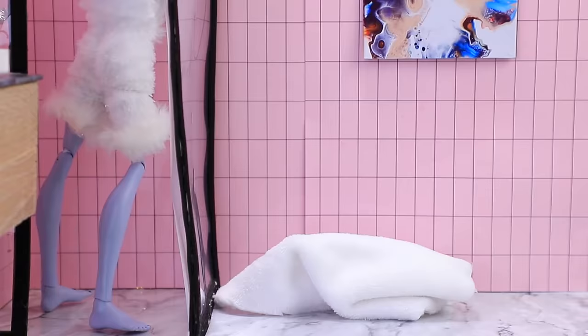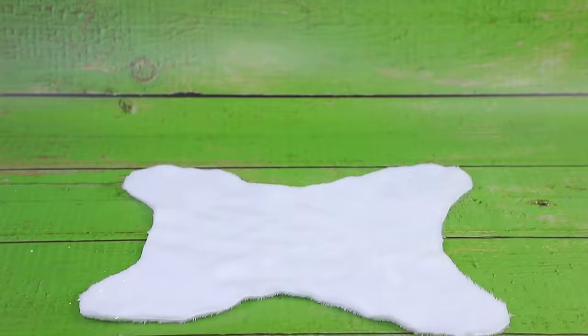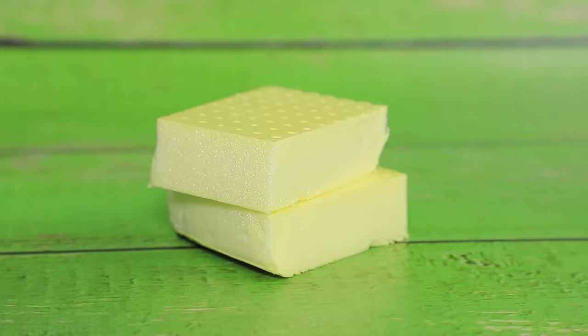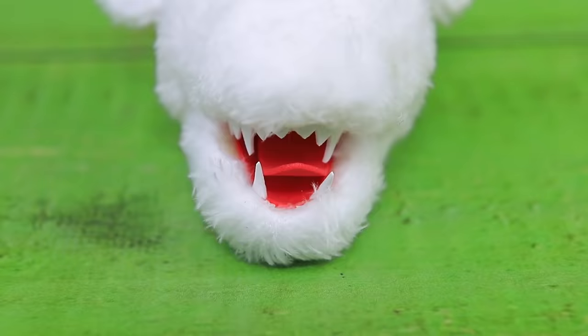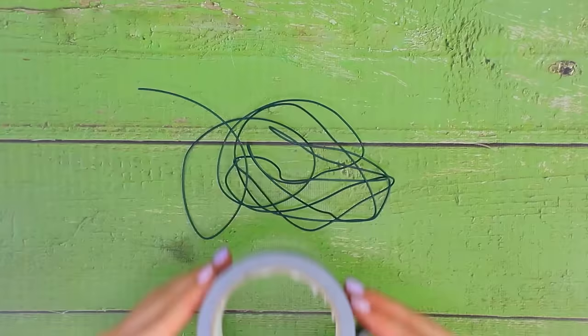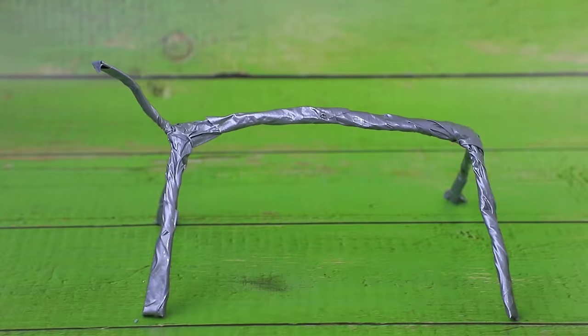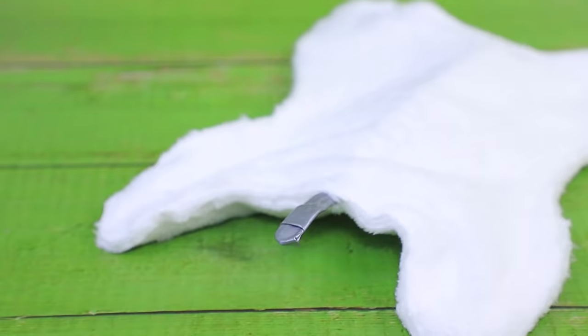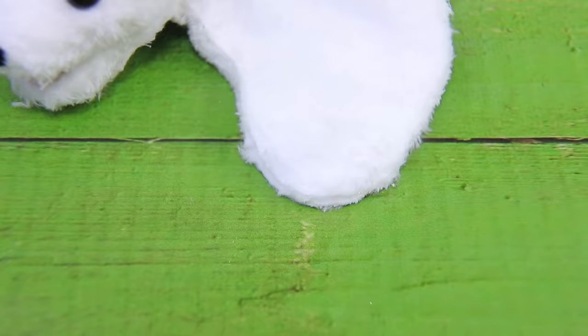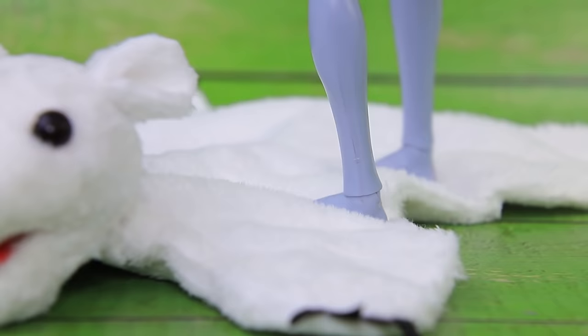If you have enough time, cut a bear skin out of artificial fur. Shape styrofoam as a bear head. Cover with moss. Make the mouth out of foam paper and make eyes and a nose out of bigger fake flower pieces. Use wire and masking tape for the frame. Cover with the fur and attach a head. Add sharp claws. It's a bad idea to mess with this bear, but it's so soft.